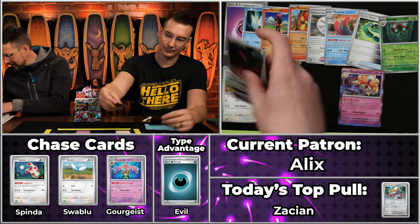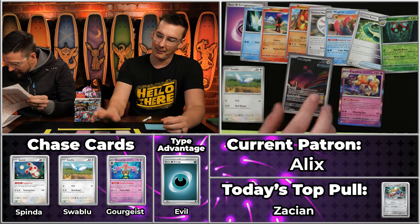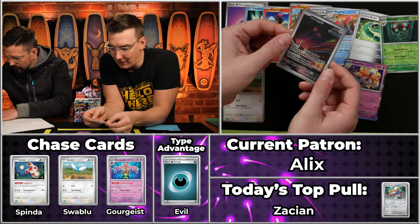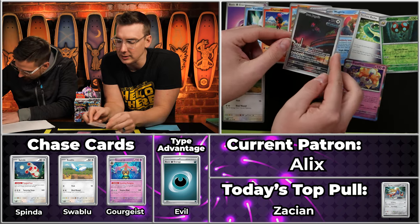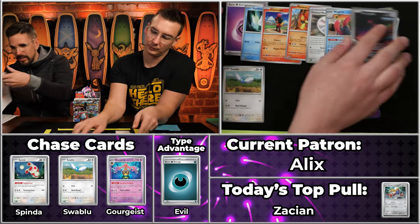So number 216 on the set. Grab that sleeve for it. Let's see. Man, love that artwork. If nothing else, really cool. I wish this card was a little bit better competitively. That's too bad. $5.05 on that one.